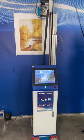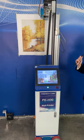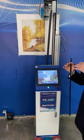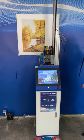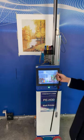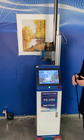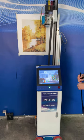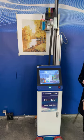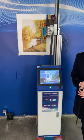And here you can see there is a cross, a red cross light. Its function is to position the correct place where it should paint. So you can see it's smooth. No one can interfere with the whole operation. We just wait until it ends. Currently, we only print a small painting, but actually, you can design your size. You can design your paintings.